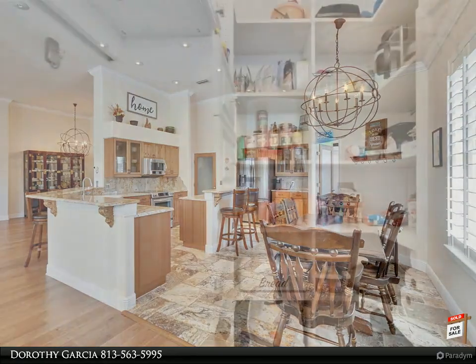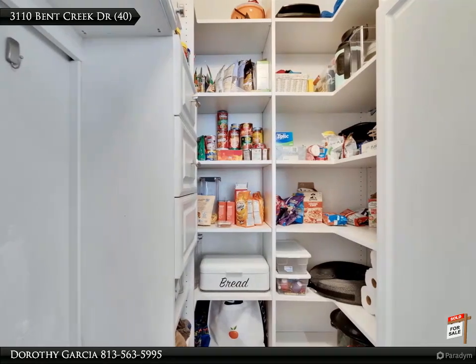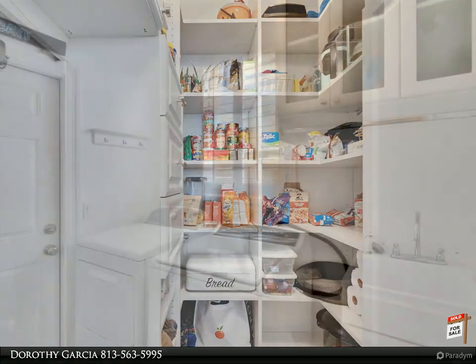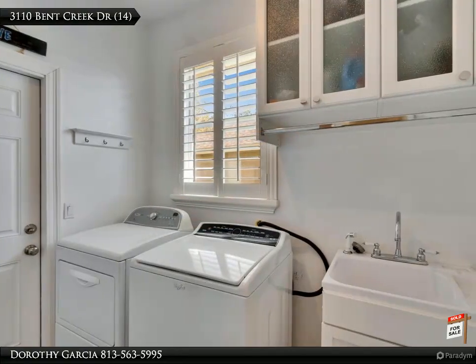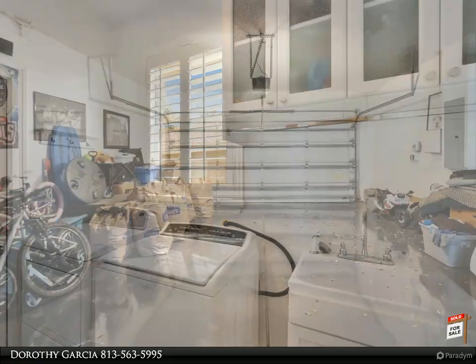The oversized owner's suite is truly a retreat, offering an elegant ensuite bathroom with double vanities, a relaxing soaker tub, and a large walk-in closet. Double doors lead to the lovely screened-in lanai, perfect for enjoying your private, fenced-in backyard.